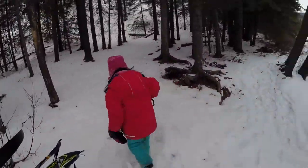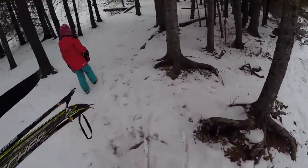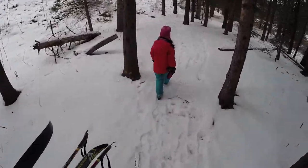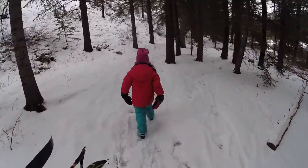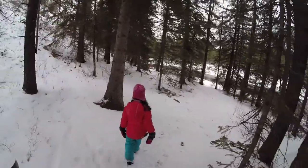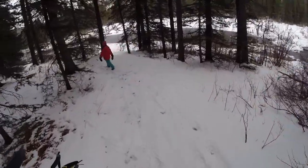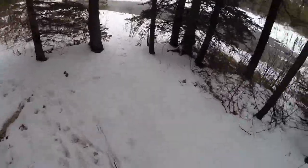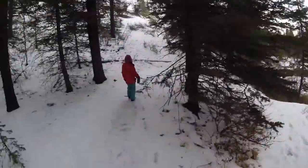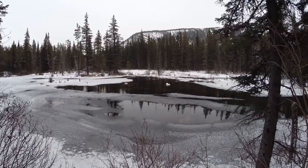Watch out! Yep, this way. Perfect. The snow isn't super deep. Oh, you mean Daniel and Laura? They're catching up. There's a little bench there. Super pretty. Look at the water. Yeah.